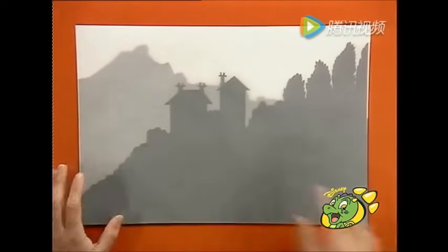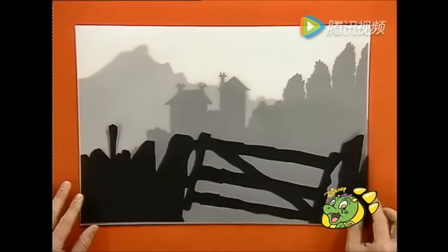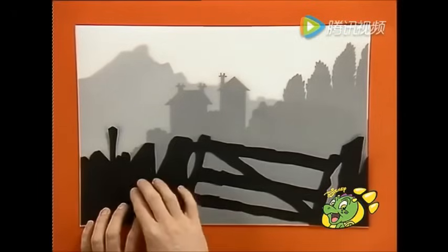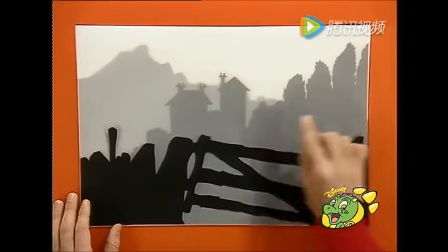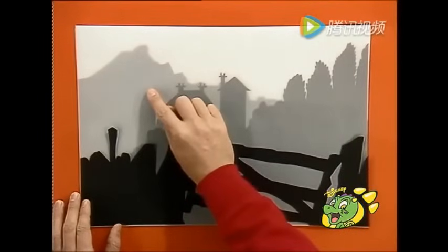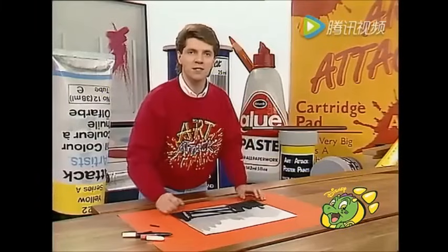Now, if I bring a wall and a gate down here in the foreground, now that completes the picture. So you've got a nice, strong black down here in the foreground. You've got faded trees and house in the middle distance. And way off into the distance, you've got a very faded set of mountains. Now, that's good. The picture's now got depth, and it's got very long distance in it.